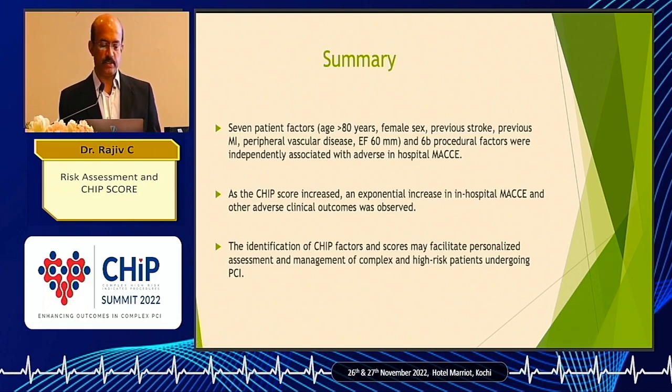So the summary of this study was 7 patient factors and 6 procedural factors were independently associated with adverse events. As the CHIP score increased, there was an exponential increase in MACE and other adverse clinical outcomes. Identification of CHIP factors and scores may facilitate personalized assessment and management of complex and high-risk patients undergoing PCI.